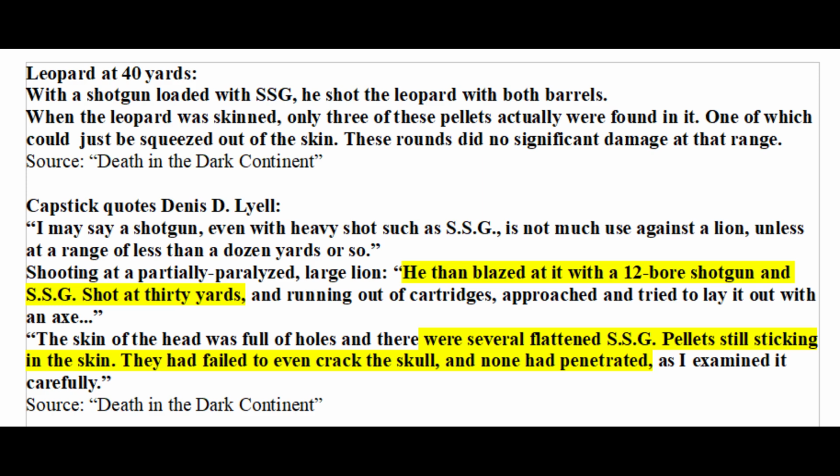In this book, Capstick says SSG is roughly equivalent to double-aught buck, which is wrong. He also says it's only .25 caliber, which is closer to the truth. From what I've seen, they are supposed to be roughly .27 caliber. SSG is actually very close to number 2 buckshot, and it's called SSG because it's intended to be used for special small game, not lions.